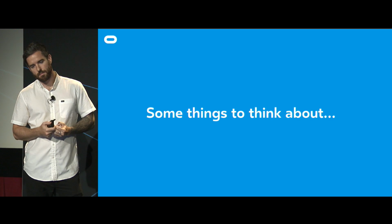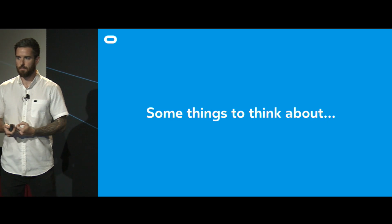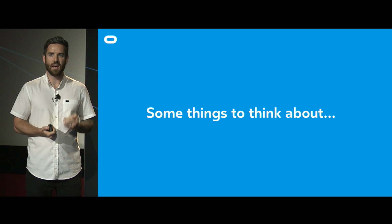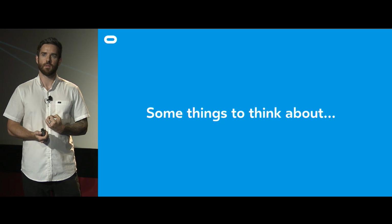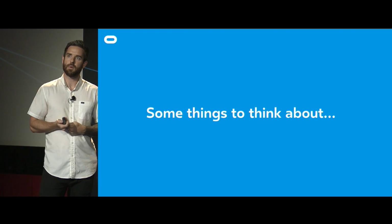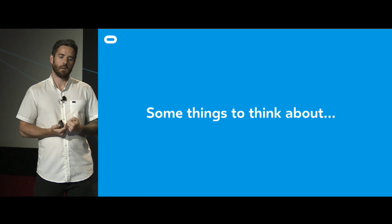Some things to think about, looking towards the future with new input models and better technology, faster, better. When creating interfaces, there are some characteristics we would like UIs to have. Some of these are maybe broad strokes, but they're things to think about and apply as you move forward.